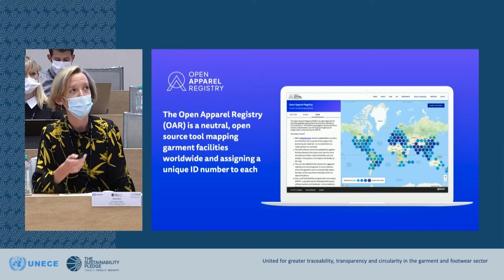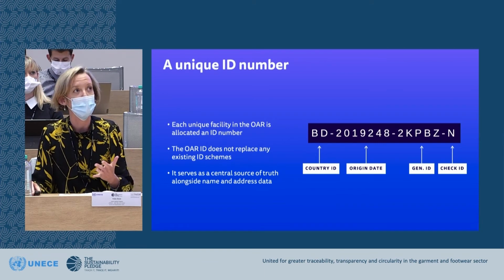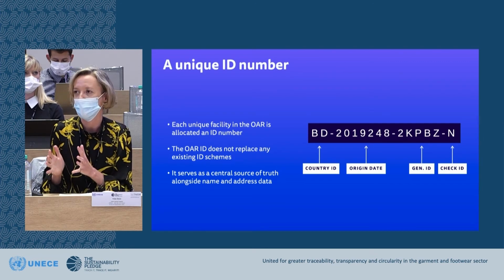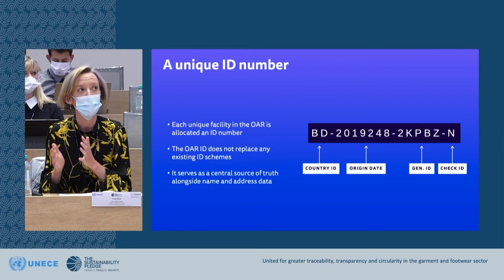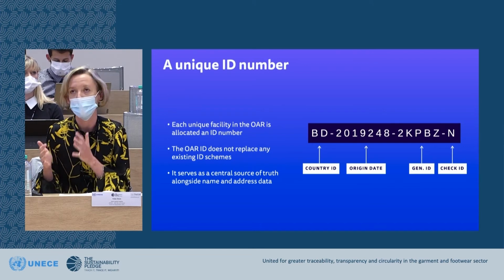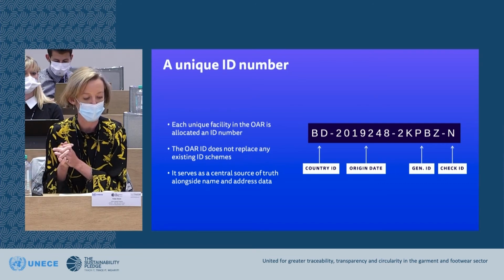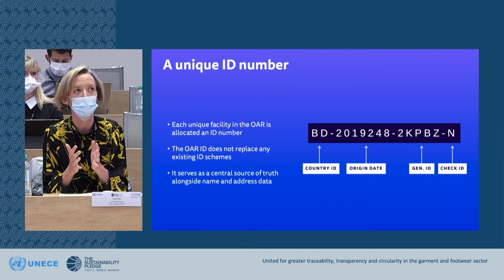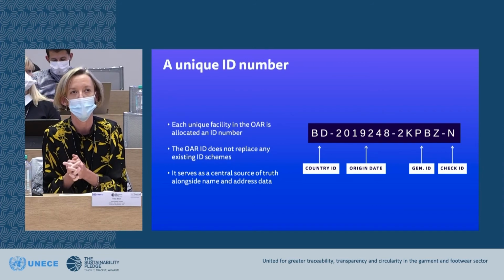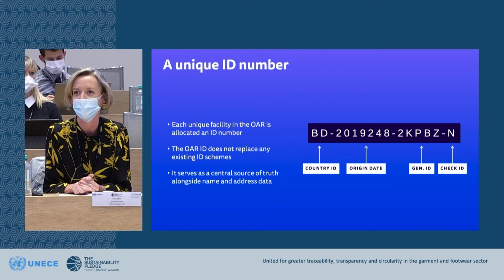So here is the OAR ID. As I said, each facility is allocated its own. And it's really important to emphasize that these IDs don't replace existing schemas, but what they do is serve as a central source of truth alongside name and address data to enable interoperability between systems. It's something that we've heard Gerhard and other speakers talk about today. This is a really important part. By switching to IDs as opposed to facility names, that's a really crucial step in the process to enable more interoperability and to connect disparate data sets.